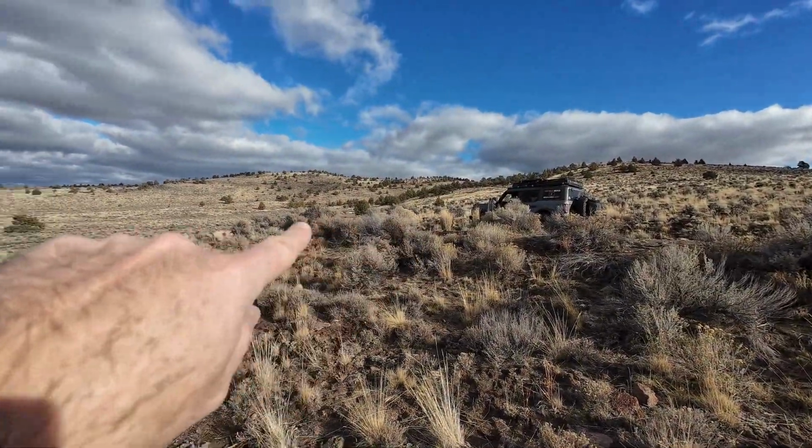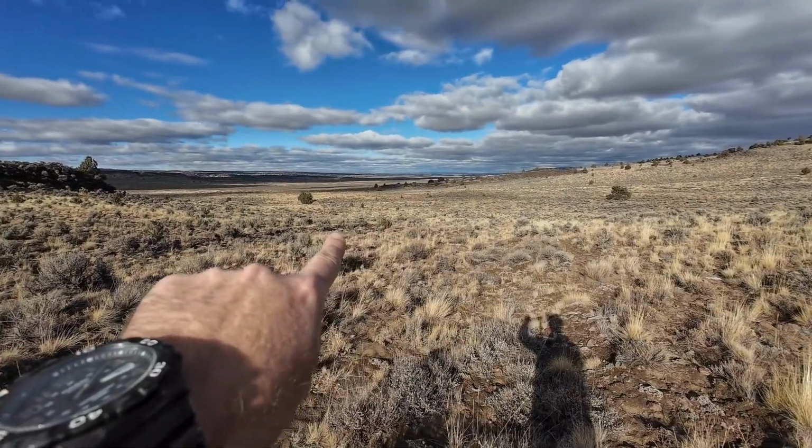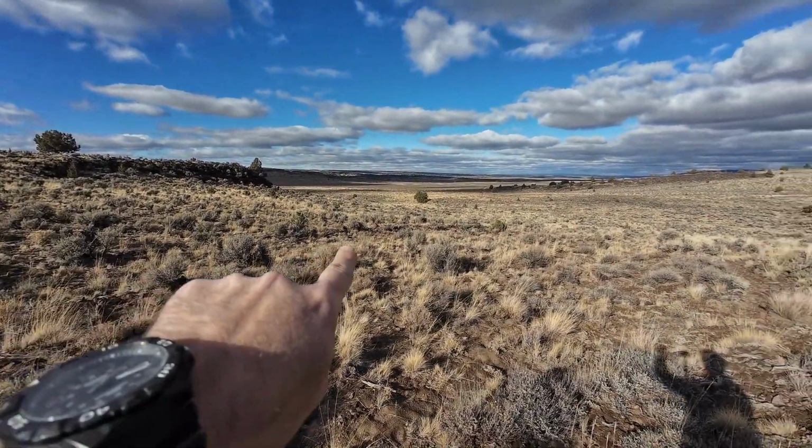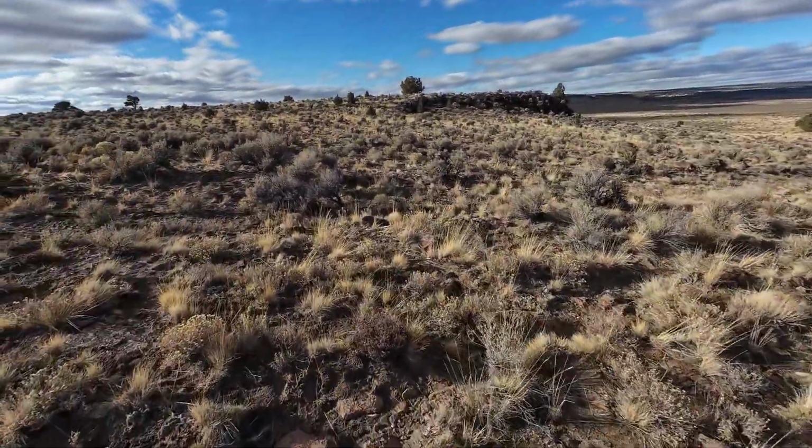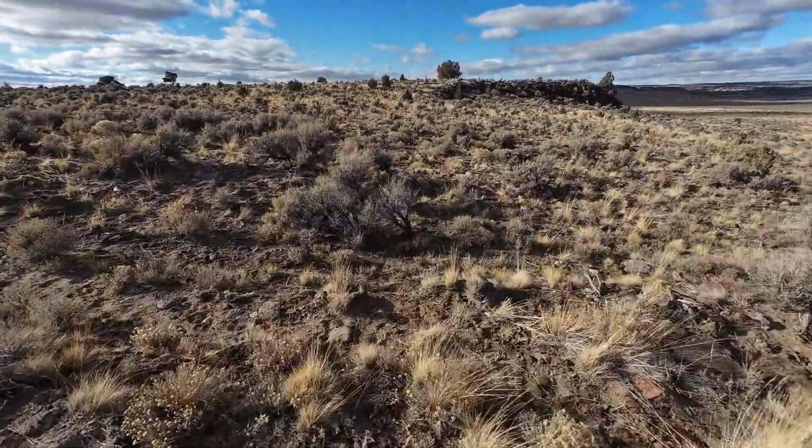So after the dump, I was coming down the hill here, and I look over on the side and I see this long rock wall going all the way down there in the bottom. I'm wondering, what is that? So I walked over here to see what it is. Turns out it's the old wagon road.